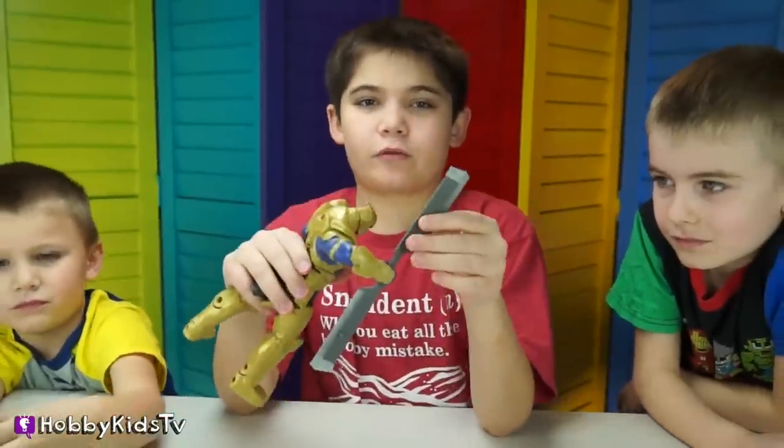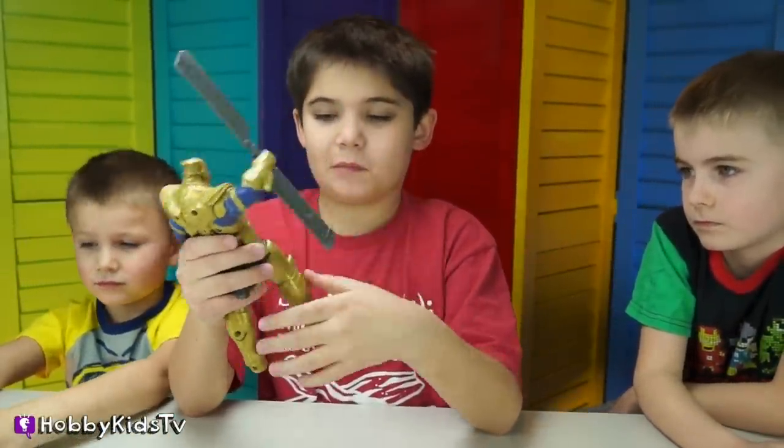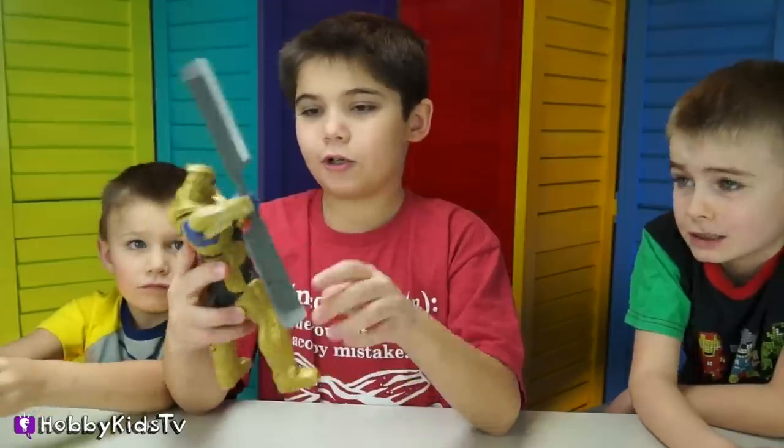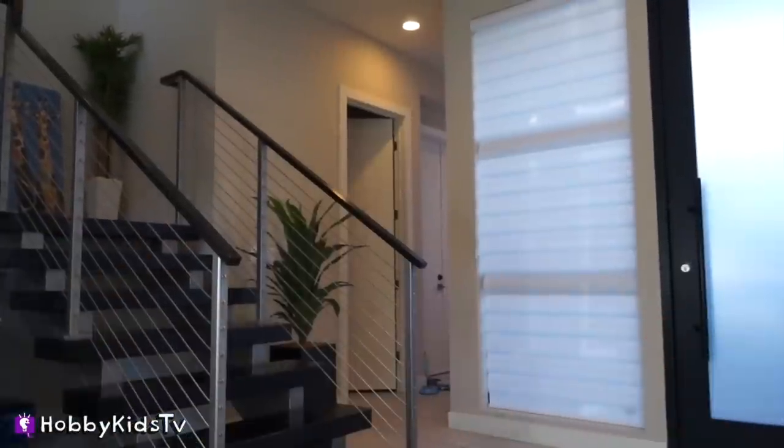Is this like a special sword? It looks pretty special. I've never seen it. It looks like you could really hurt yourself with it. So. Get out of the way!